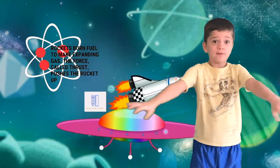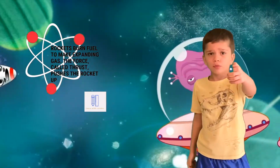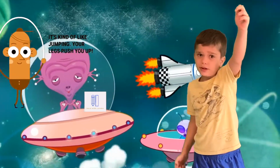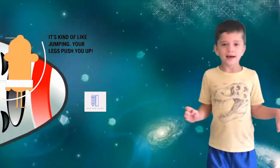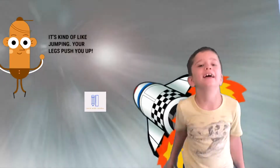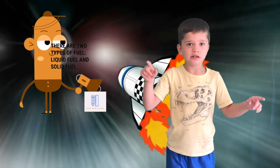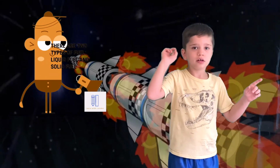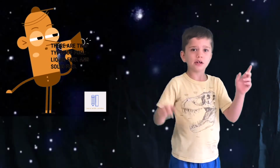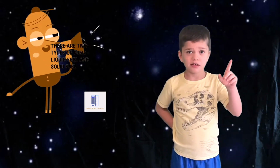A rocket burns fuel to make an expanding gas. The force called thrust pushes the rocket up. It's kind of like jumping. Your legs push you up. There are two types of fuel: liquid fuel and solid fuel.